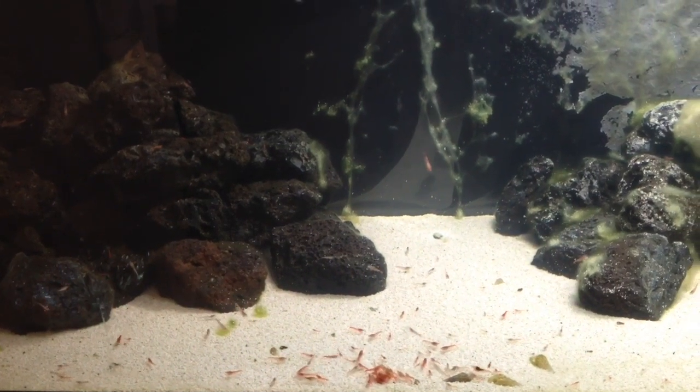I would not advise using things like live rock from marine aquariums, because most of the organisms on that will die off in the lower salinity that you'll have, and we'll talk more about salinity in just a minute. But any aquarium safe decoration in general is safe for the shrimp, especially if it offers them a place to hide. So now let's talk about the water that the Opae Ula need.